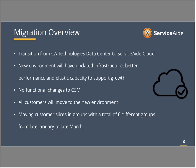So I think a couple of key questions that I want to answer up front is, why are we doing this migration? I think the short and simple answer is, Cloud Service Management is now part of ServiceAide, so we need to move out of the CA data centers and move to ServiceAide managed environments. Legally, CA and ServiceAide are two different companies, so we need to do that transition. So we are moving to a cloud environment with ServiceAide.